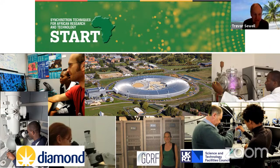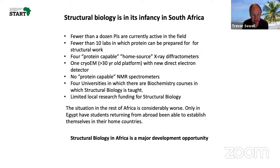Okay, I'm going to talk about the START program, which stands for Synchrotron Techniques for African Research and Technology. It was an application that we made about 5 years ago to the Global Challenge Research Fund of the Science and Technologies Facilities Council. The program was built in order to encourage South Africans, or Africans in general, to get involved with synchrotron usage. And I was in the structural biology program, and the only people that we managed to recruit to the program were actually South Africans, which is a pity, but we would have liked to have had more Africans. But at the time, it didn't happen.